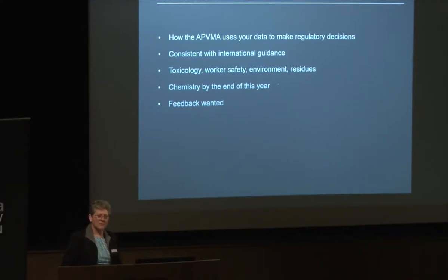We're hoping to have the chemistry risk assessment manual out by the end of this year for consultation. Again, your feedback will be sought and appreciated. We need to know, if we put this out for consultation, is this what meets your needs? Is it clear and plain? Is it helpful to you?